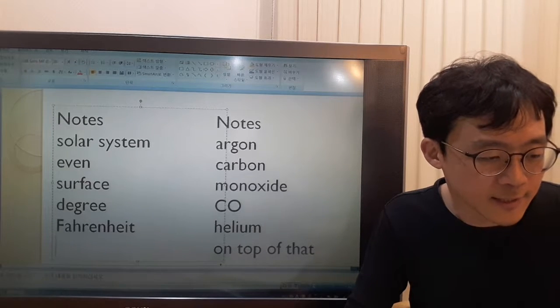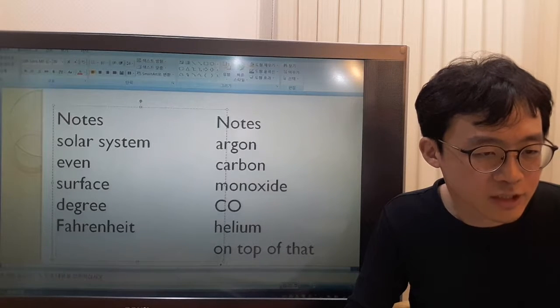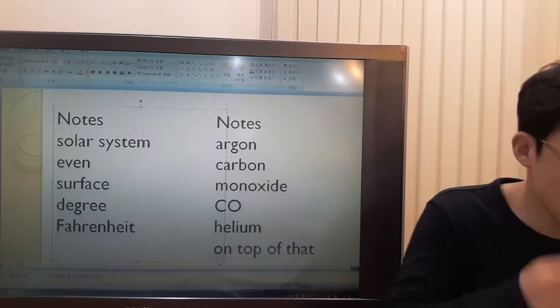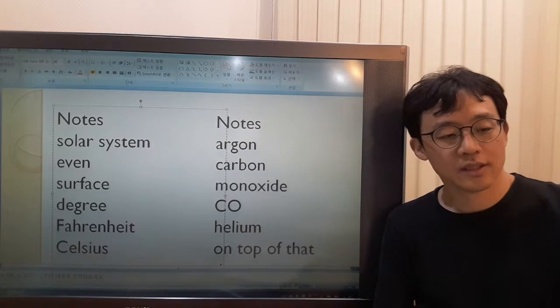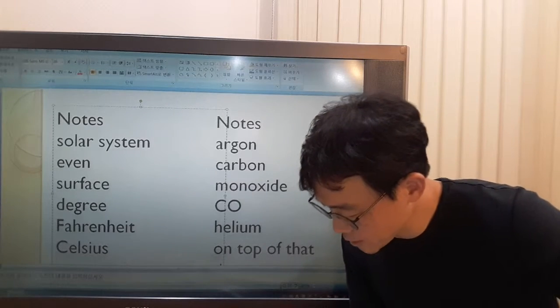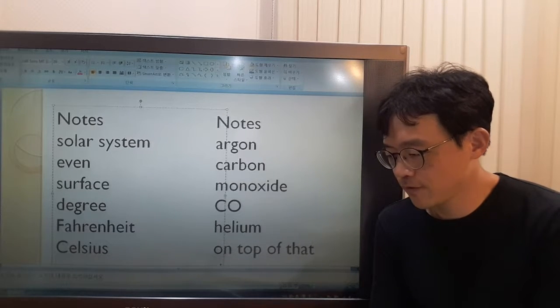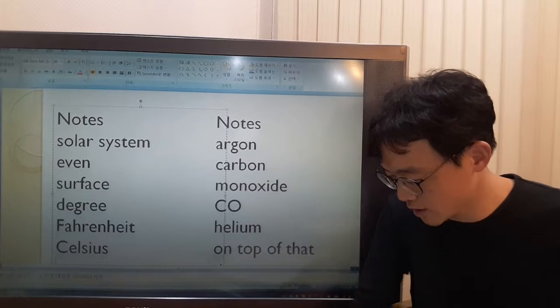Okay. In this scale, water freezes at 32 degrees and it boils at 212 degrees. You get that? And there is another scale of measurement for temperature, which is Celsius. In this scale, water freezes at 0 degrees and boils at 100 degrees, all right? So 870 degrees Fahrenheit would be around 456 degrees Celsius, but you don't have to know the formula to convert this scale.